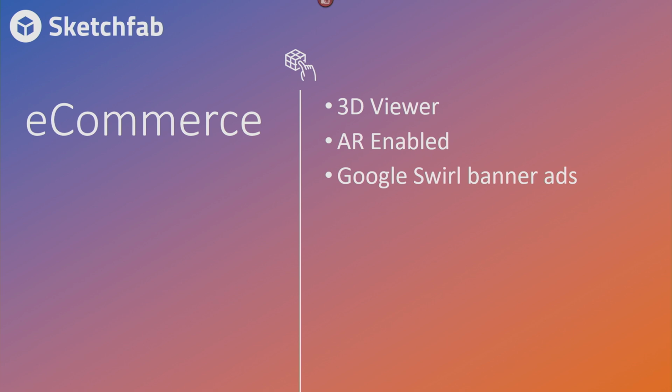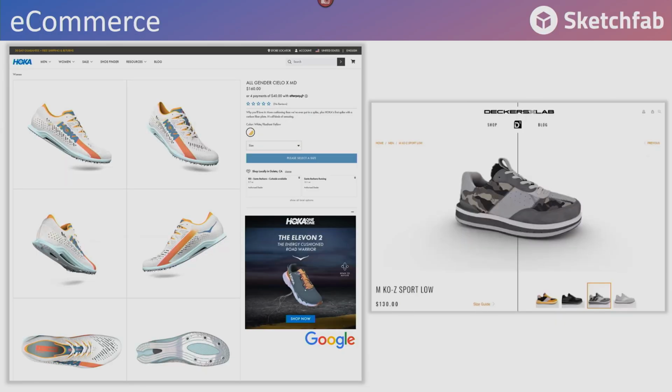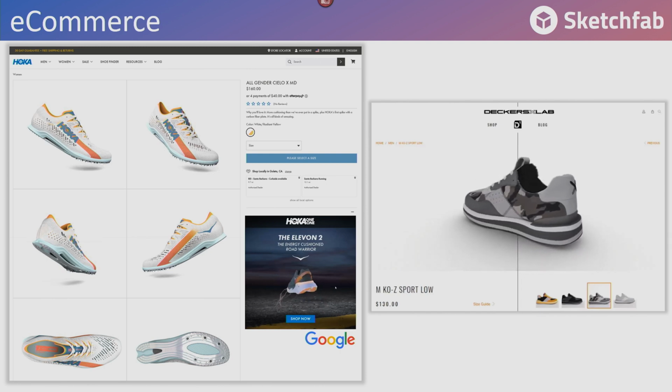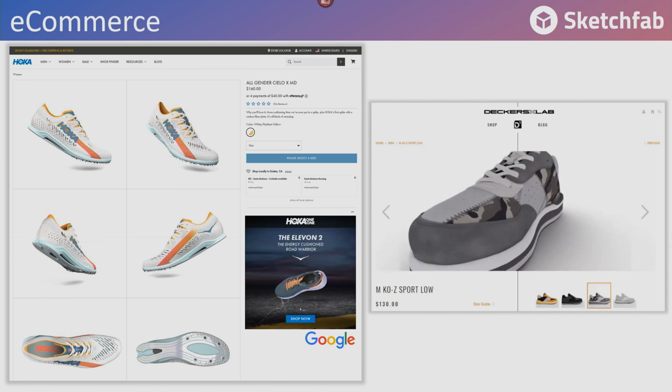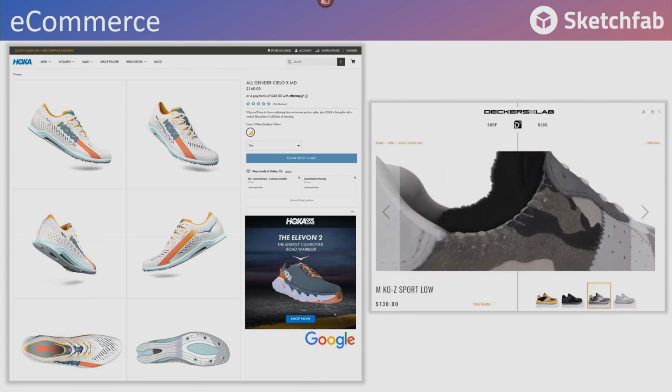But Google Swirl banner ads is something we also looked into here. And so we do this regularly where you may have gone on the Hoka website and now you're on a different website, but the banner ads actually have 3D even in that, so you can rotate the shoes around that you were either recently looking at, or we can target a new style for that customer. The images you're seeing on the left, on occasion, we will use 3D renders. And so you're getting a combination. And then on the right, you can see the 3D model.